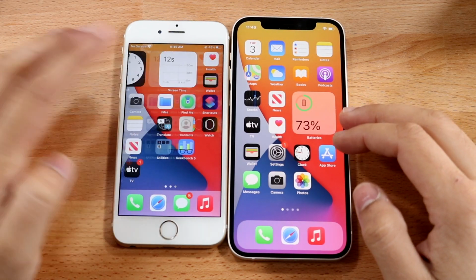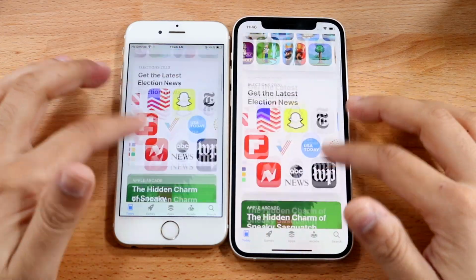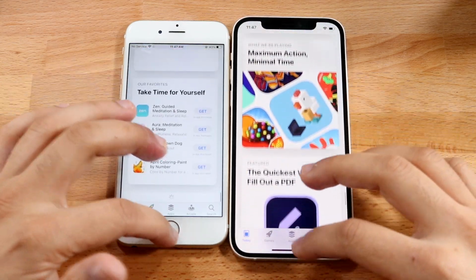Now, let's go ahead and do the App Store, which I don't know where it's at. 3, 2, 1. And you can see again, iPhone 12 faster, iPhone 6s shortly behind, getting through and kind of scrolling through the apps and everything. You can definitely see the iPhone 12 is far faster than the iPhone 6s in my opinion.